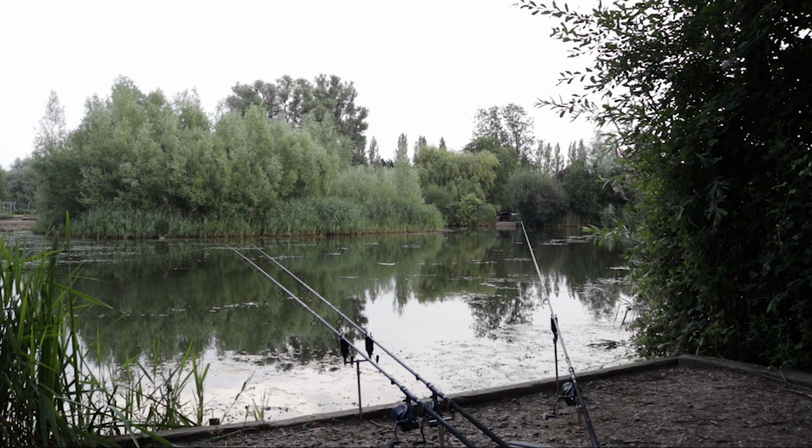That's part of the reason why I started using the particle last year, just to generate a bit of activity out there. And not only that, just to make sure there wasn't anything clearing out what I was putting out there. But yes, it's a very good method on here, that.